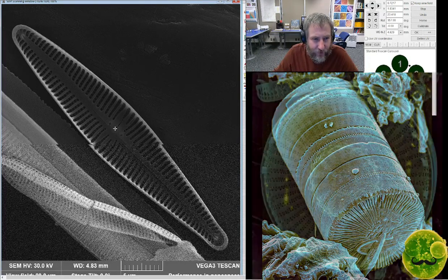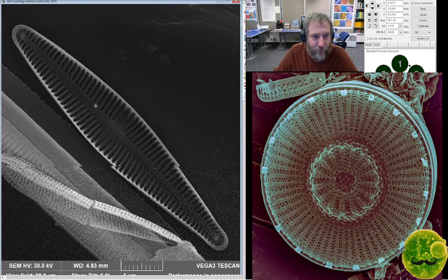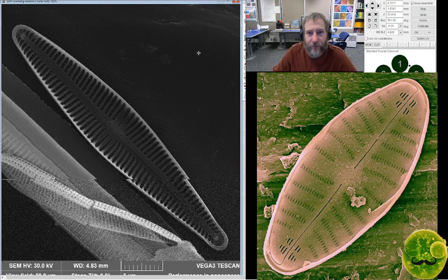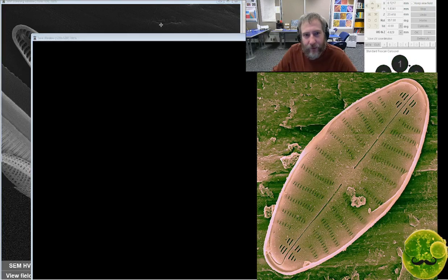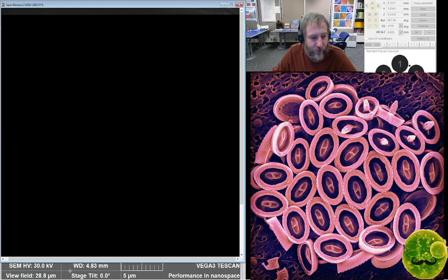Here's the stigmoid, it's slit-shaped, and then these are the proximal raphe ends. They end in the central nodule. The structure that's here is called the sternum, sort of like the keel of a boat, basically. And we're looking at the inside of the diatom. And then I'm just gonna collect that, the little 3-minute photo, and I can come back to chat.